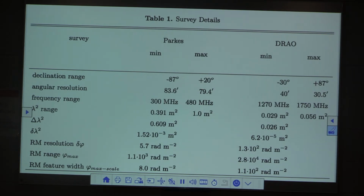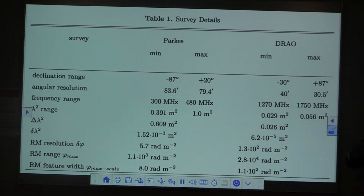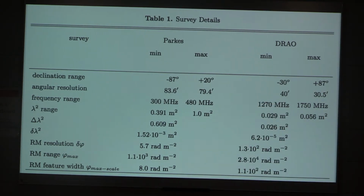Although the Parkes dish is 64 meters, and the Dominion dish is only 26 meters, the northern survey actually has much higher resolution. I don't know if you noticed, but the southern survey looked blurrier than the northern survey. That's because even with the bigger dish, the wavelengths are so much longer in the low frequencies that the beam is larger and the resolution is also coarser.